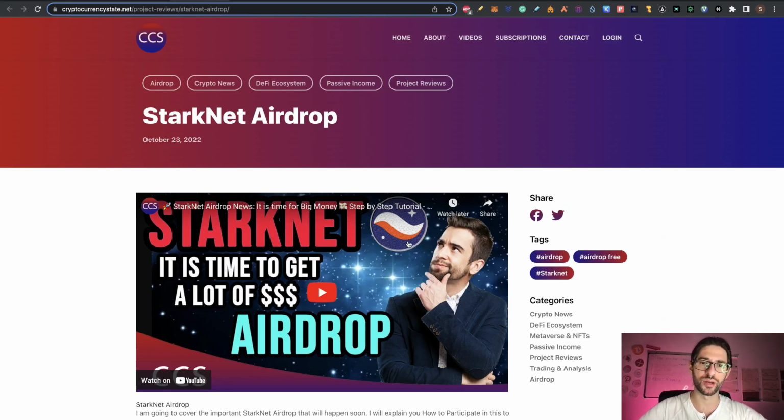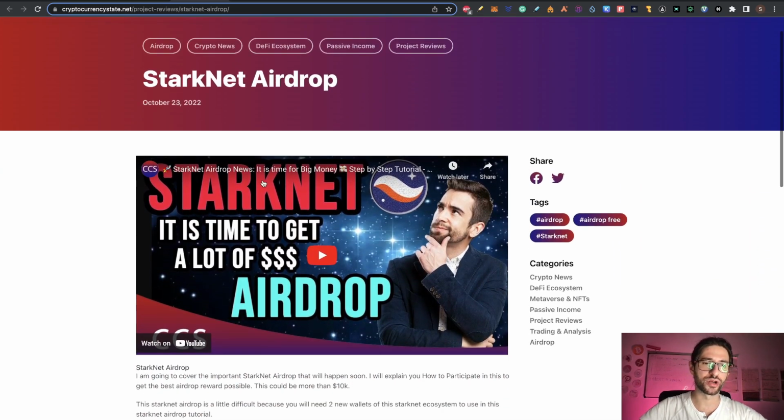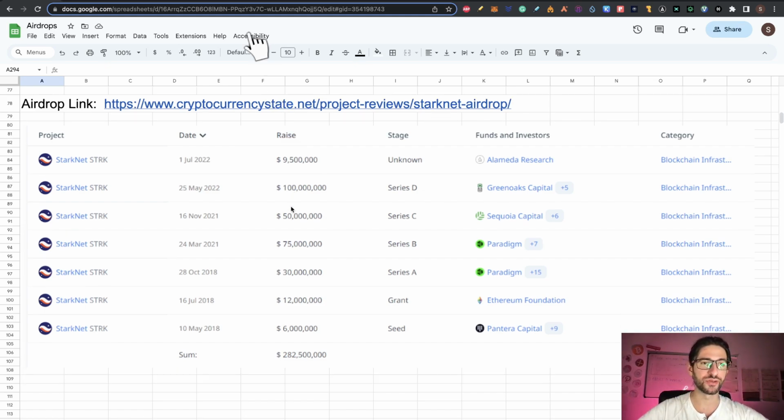Probably you will need to add a couple more things, but you have everything that you need for the beginning of your airdrop with Starknet. So pay attention to Starknet. This is position 2, and they have been raising money, 6 million in May 2018. From there you can see that they have been building, and the big round was in 2022 with $100 million. So they have a lot of money, they have a lot of progress. It's not my favorite blockchain right now. I think the transaction fees still are high, but you cannot deny that this is a great project to do an airdrop.